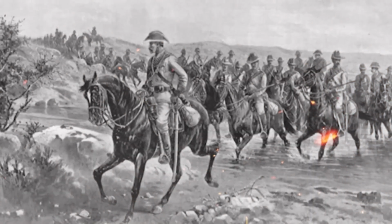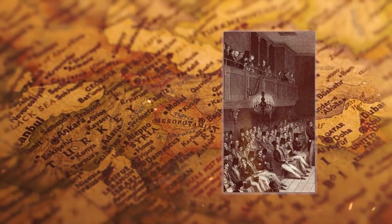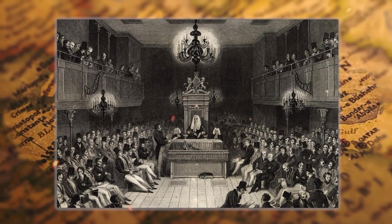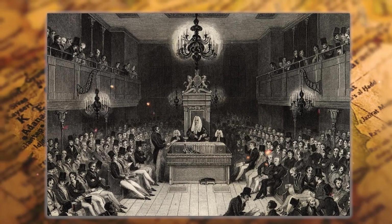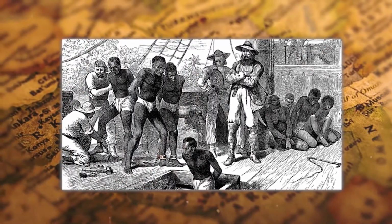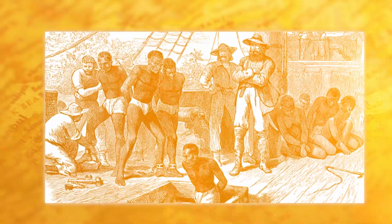However, when the British took over the Cape, many of the Boers were not happy with certain aspects of British rule. One such aspect was the abolition of slavery by the Brits in December 1834. As a result of the law, the Boers who used forced labour would have been unable to collect compensation for their slaves. So, many of the Boers decided to leave British rule.